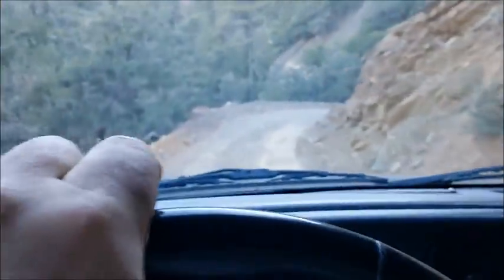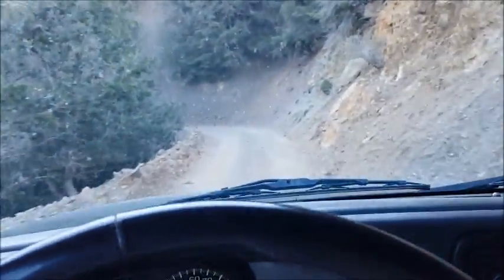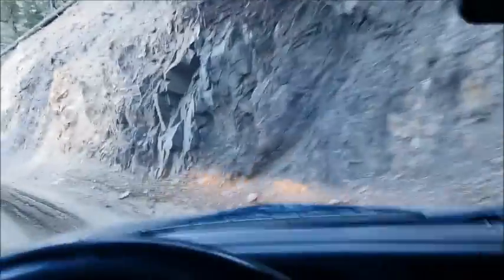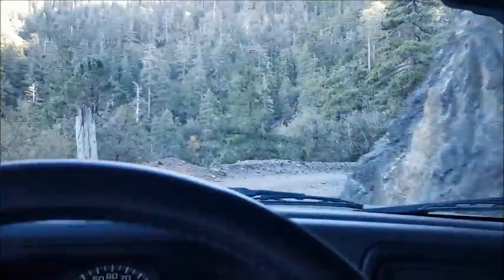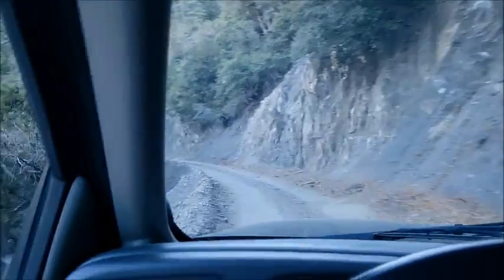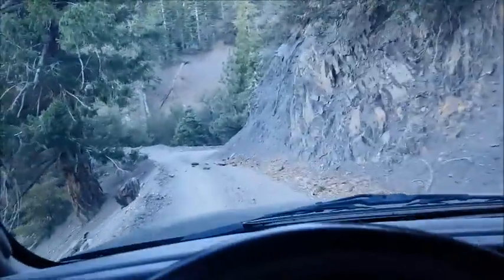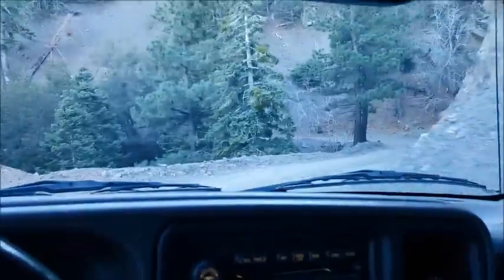It'd be interesting to see what would happen if I met another car going the other way. There's relatively few places wide enough for two cars to pass. This is definitely not one of them either. Look at that. A hairpin turn on the side of a mountain. You could drive right off of this and no one would know. No one would ever find you for many years. So my advice is don't drive off of the cliff.